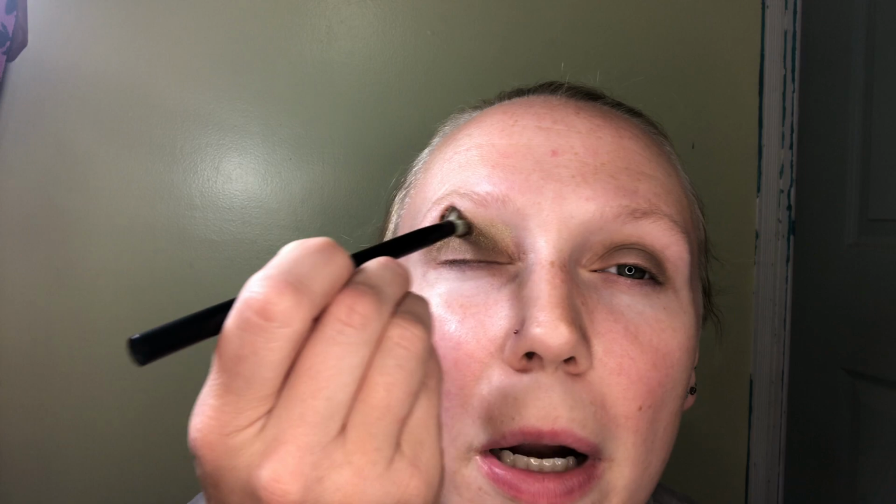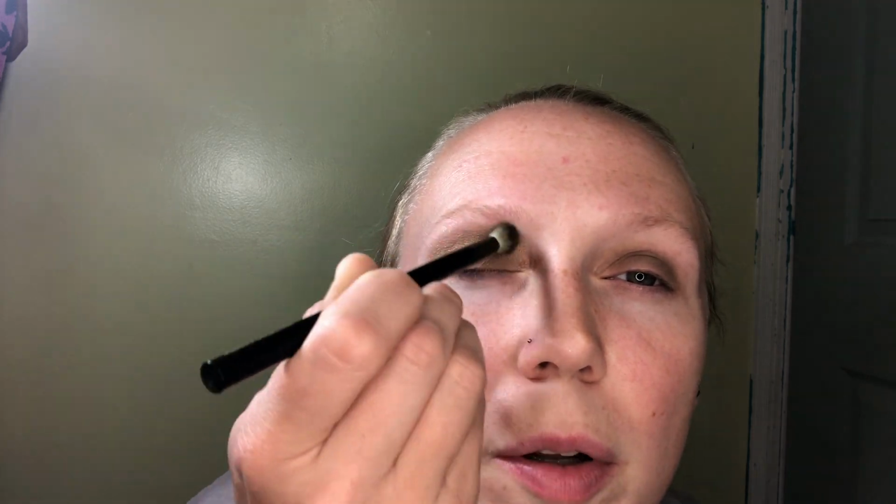Ooh. I'm a little surprised this is going on with a brush this well. I've run into this problem with a couple different brands where the metallics don't want to manipulate with a brush. They want a finger, and that drives me nuts. I'm glad I can put this on with a brush.